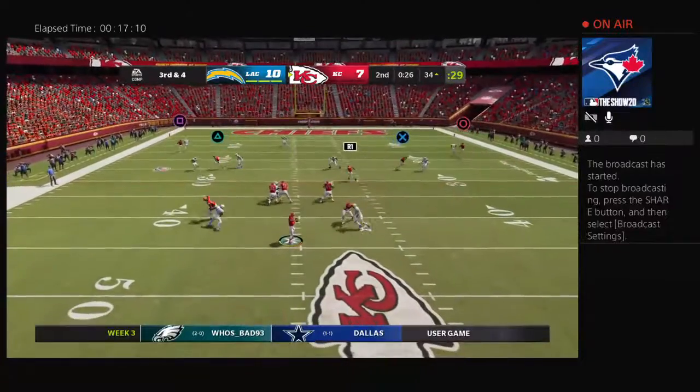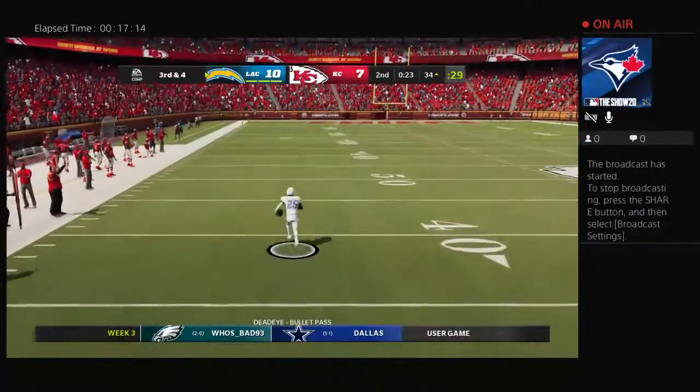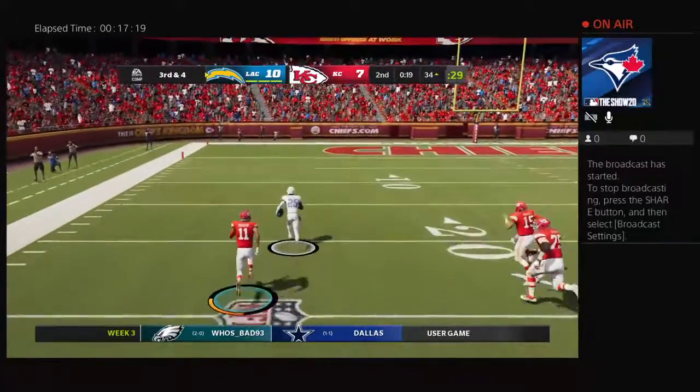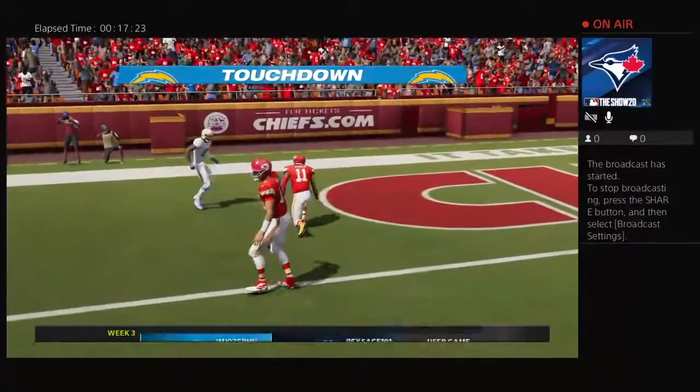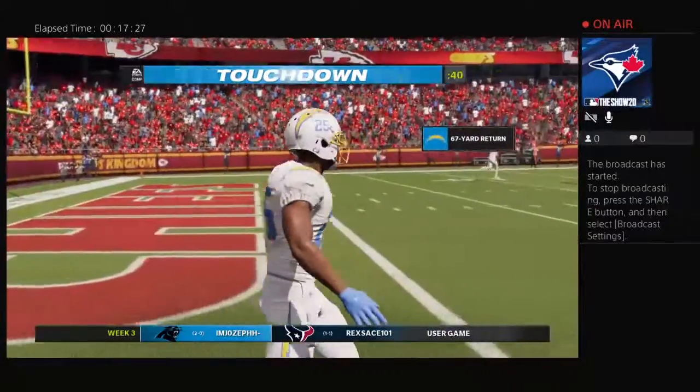Throwing now is Mahomes. Trying to get it to Robinson, and it's intercepted. It's Chris Harris with a pick. And he's free going down the left side. It's a foot race. And he brings this one back. It's a pick six and a Charger TD.